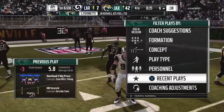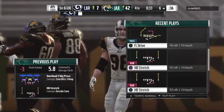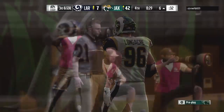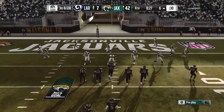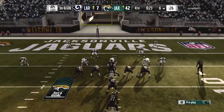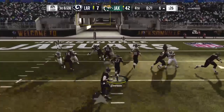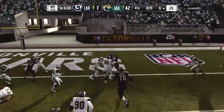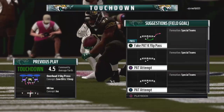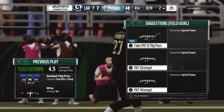And he'll get blown up behind the line of scrimmage, back at the 6. They'll wind up losing 3 yards here, and that is going to set up 3rd and goal. Here's Fournette, and he will get into the end zone. It's another touchdown. This thing is ugly.